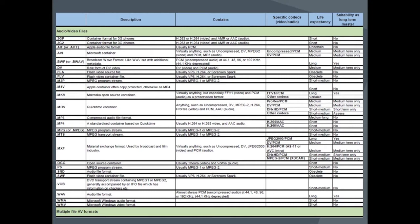So as you can see, this particular bit of the image just looks at the audiovisual files. I think this document is about 4 or 5 pages long, looking at sound files, image files. So yeah, we get a huge range that we need to consider.